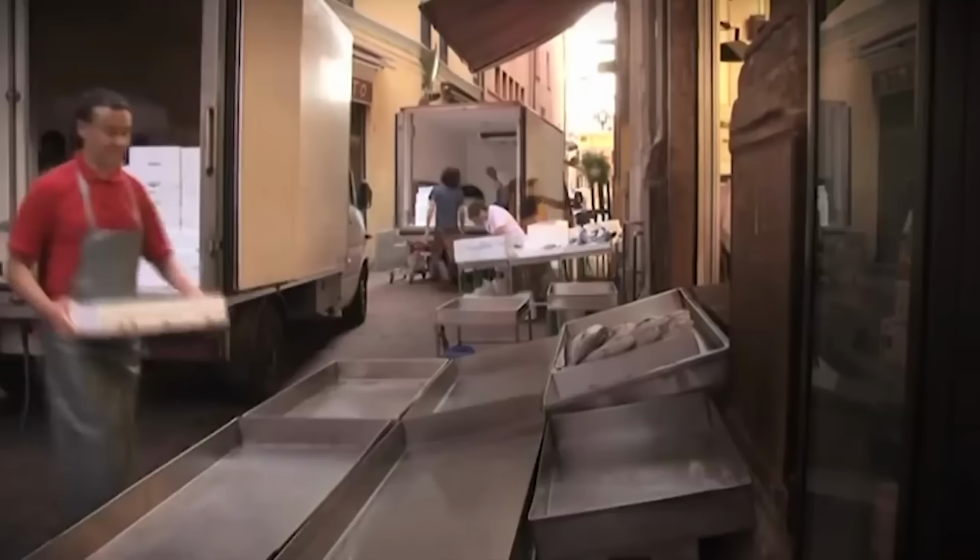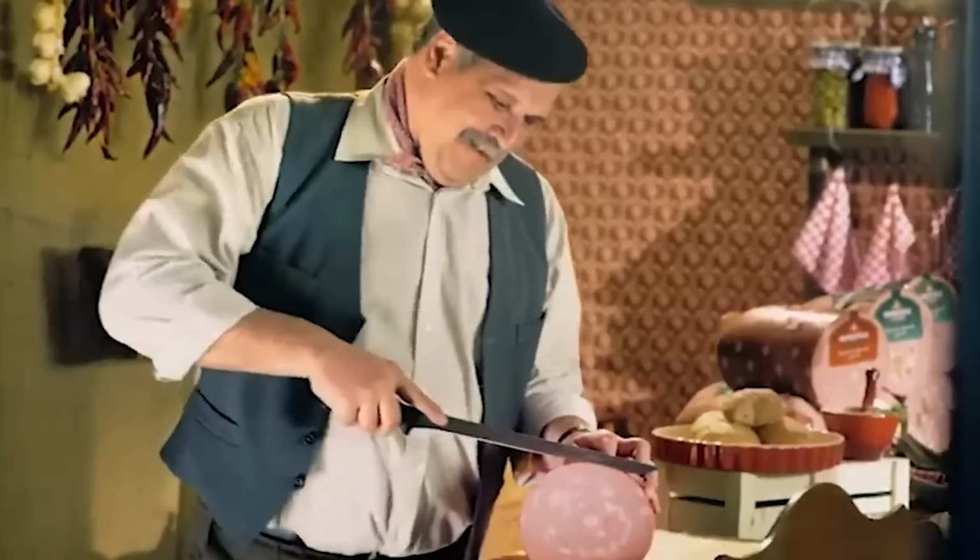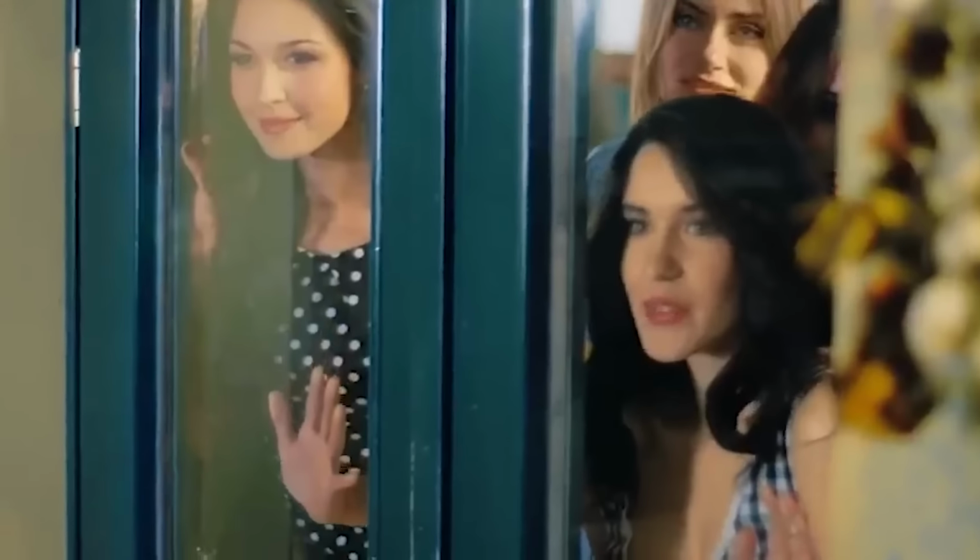But maybe it's time that changed. From pig to plate, this is how bologna is actually made. The name bologna comes from Bologna, a large city in northern Italy where butchers produce a similar meat called mortadella, the ancient ancestor of the sandwich filling we know and love today.